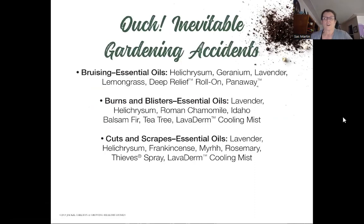So there are other gardening accidents that might happen. You might get bruised. So essential oils to help with that: helichrysum, geranium, lavender, lemongrass, deep relief. I love deep relief, and I just got a brand new one with my points I saved up. So I'm excited. I spent my points on something that's needed. You might get burns and blisters. So definitely watch your time in the sun. If you're getting too hot, step in the shade. Cuts and scrapes. Take care of those first.